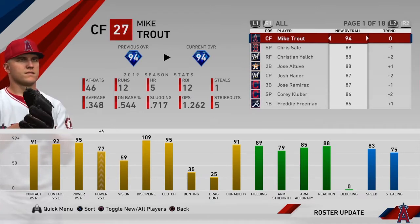Today was the first attribute update for MLB The Show 19. They also added a new card set and a new Inning 2 program thing. So the first thing we're going to do is go over all the players, or a lot of the players, that got attribute upgrades or downgrades.